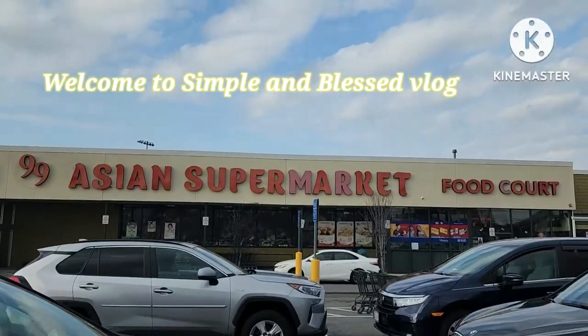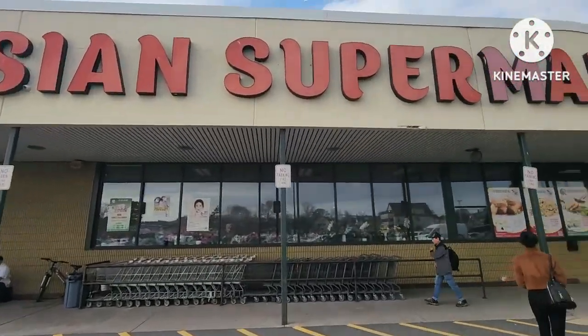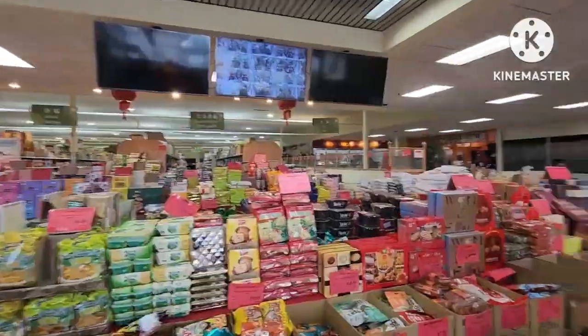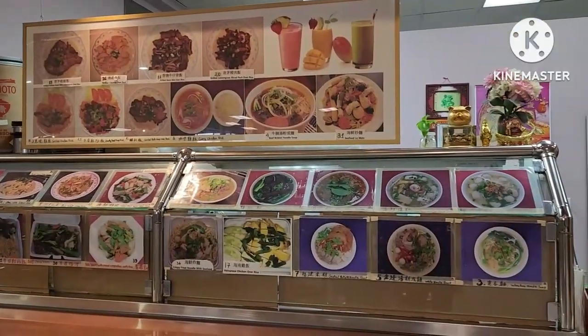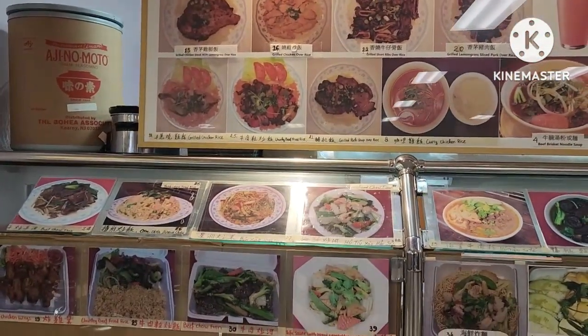Let's check out this huge Asian market located in Malden, Massachusetts. This supermarket actually has a small food court inside. It sells different varieties of Asian cuisines.